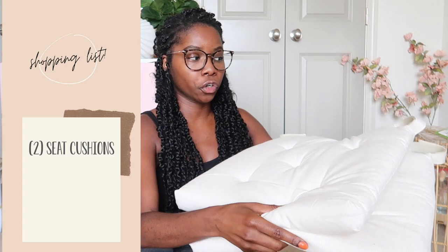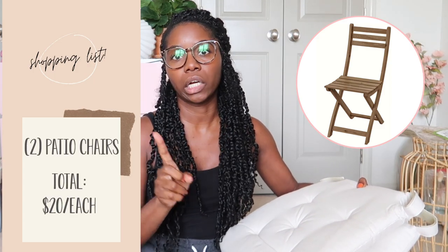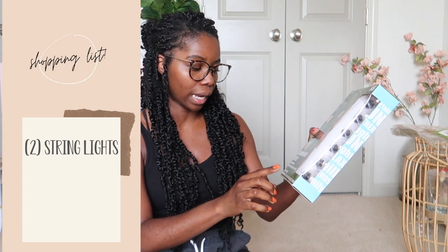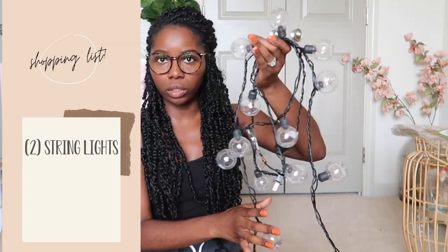So we got seat cushions for the seats in a cream color. They both were $5 each. We got the patio chairs from IKEA. They were both $20 each. And then I picked up two boxes of 15 globe lights for indoor and outdoor. Simple style plastic bulb, only $5.